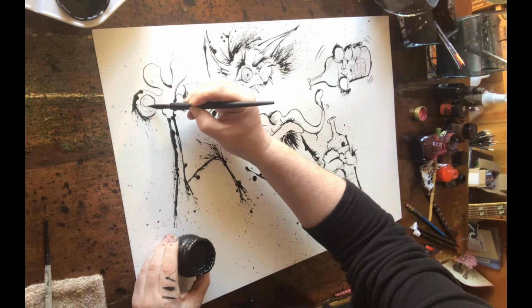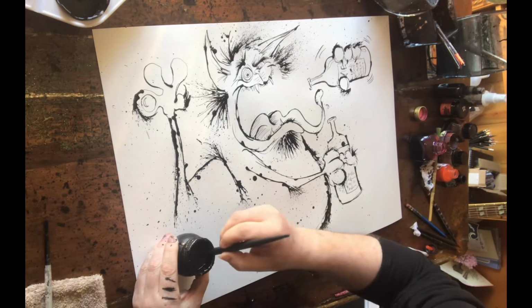I love the fact that it's just a lovely big cat's paw. I mean, that's just lovely. Yes.